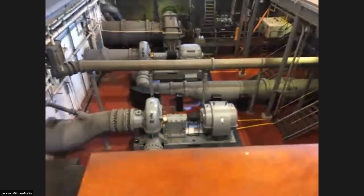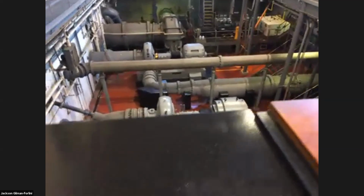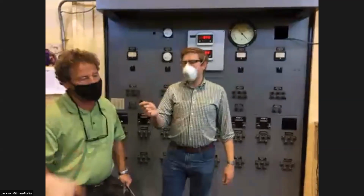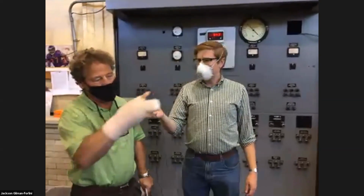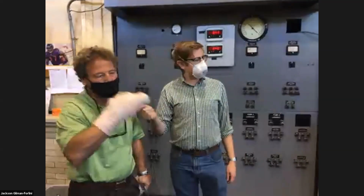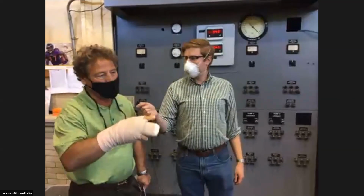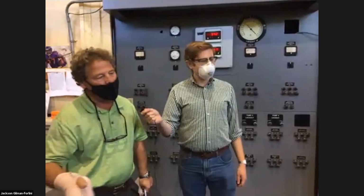All right, and here is the other side of the catwalk. You can see there, how many pumps are running here, Chris? Right now there's only one running. One running, but how many do you have total? We have five pumps total. Five pumps total. The sixth pump is actually a standby pump that is no longer in use. Okay. That used to pump in emergencies in the old days.